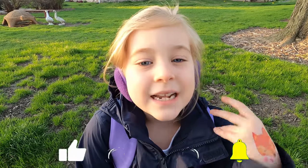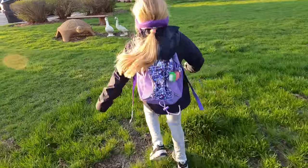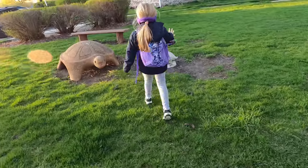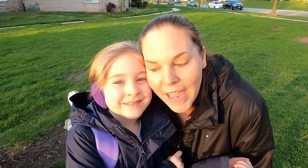Come on, guys, let's check out the old turtle statue. Hi, Sprinkles. We're gonna reenact some pictures that we took when this one came home from the hospital, just 2 weeks old, and then about 2 years old by our favorite neighborhood turtle statue.